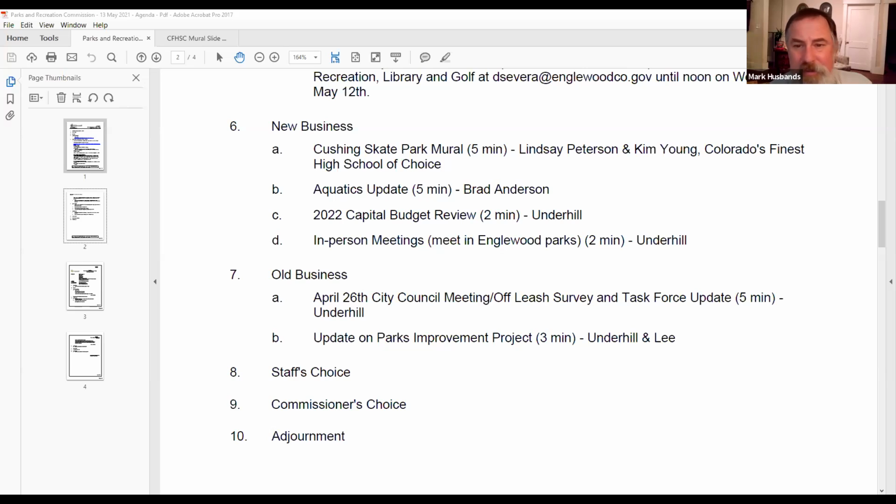Okay, any other questions for Dave? Dave, on the fencing over at Jason, will that be coming down after you do the pavement in the parking lot, or when does that come down?